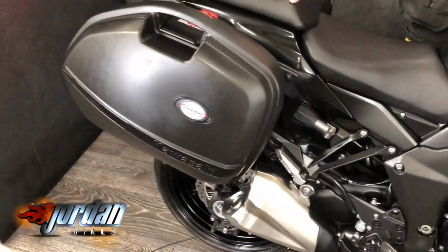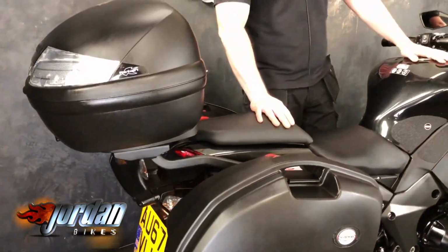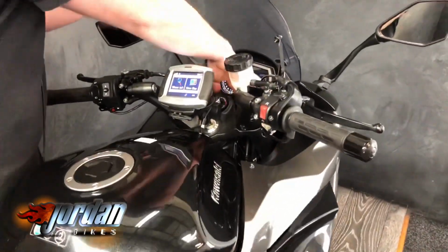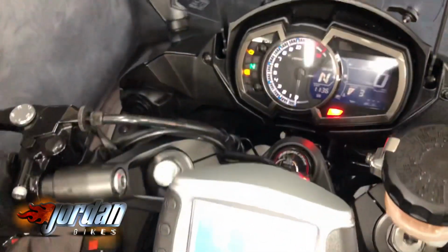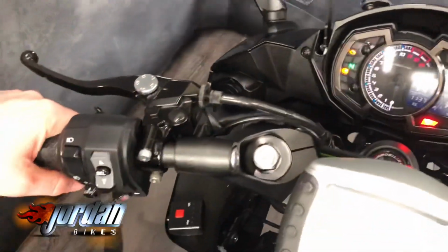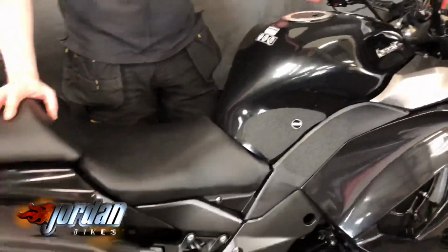Power mode you get with these, adjustable traction control. This one's done 3,884 miles. It's got a lowering kit on at the moment, but it has got the standard one as well. Adjustable screen there. Dead easy to see, dead easy to do on the sat nav as well. Got a little motorcycle there just in case you realise you're in a car.